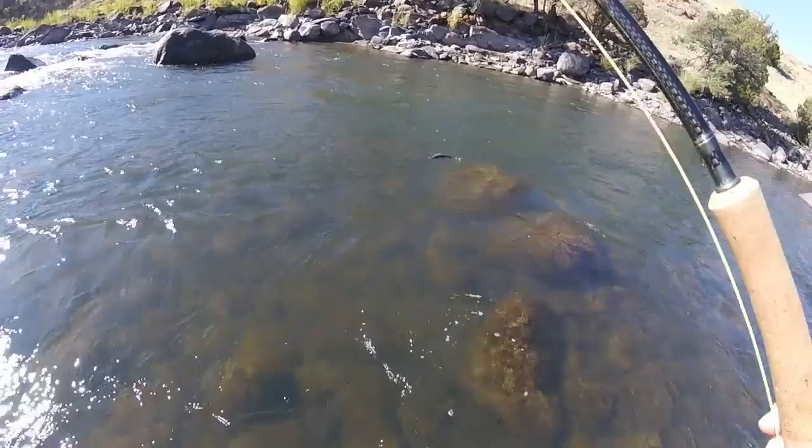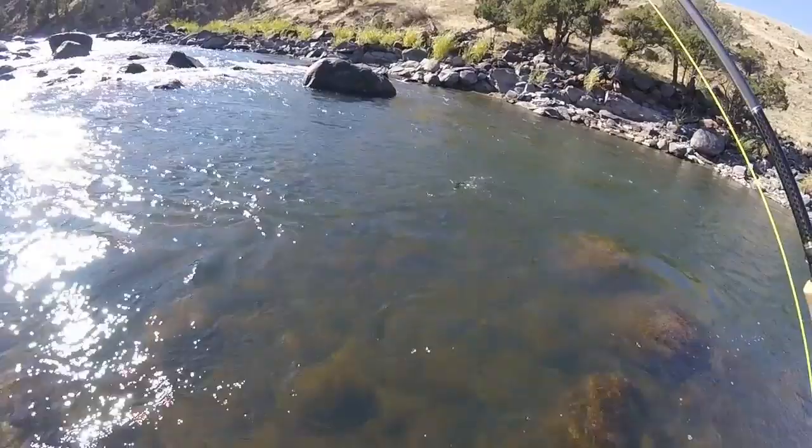Guys, we got a trout this time on a nice Isonychia. Okay, let's see. It's about 12 inches. Rainbow.